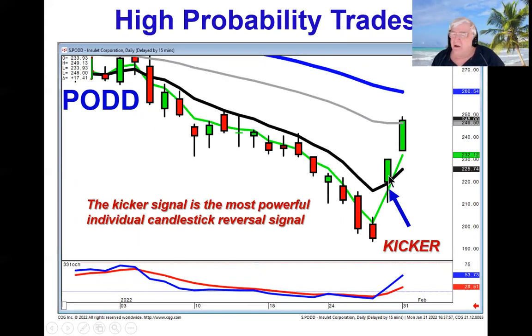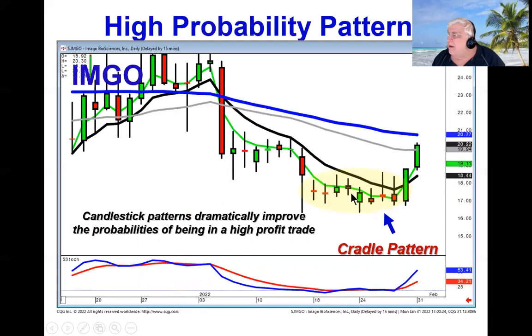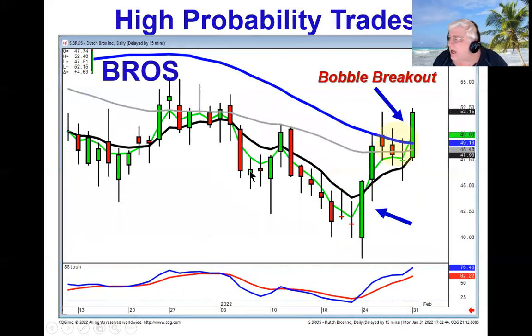Things like kicker signals, which are your strongest individual candlestick signal. We recommended POD on positive trading today based upon that kicker signal, because that illustrates a dramatic change of investor sentiment, and the probabilities are extremely strong it was going to go positive in spite of what the overall market did today. Or patterns, such as the cradle pattern. When you see these series of dojis and then the footboard, here's your headboard, here's your bed, here's your footboard. And when that footboard is changing investor sentiment, that tells you there's probably a high probability you're going to be heading higher. So we can identify signals and patterns that are going to produce extremely better probabilities than just an uptrending stock.